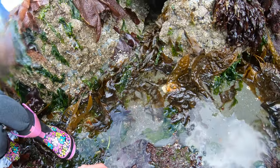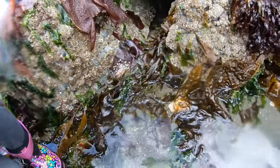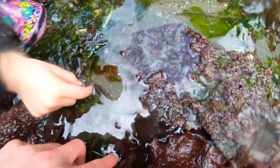This fish is called a gunnel, and there's a lot of small fish in here. There's a flounder right there, and in here is a gunnel.